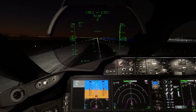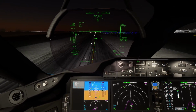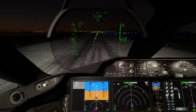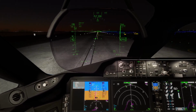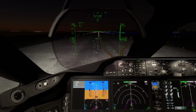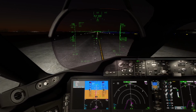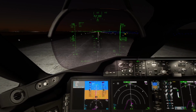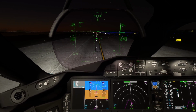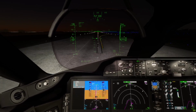Touchdown, there we go. Reverse. Reverse green, decel. Slowing down like crazy, of course, light aircraft. Idle forward, manual braking. Cool, here we are. I kind of like that one. I didn't see the touchdown rate, felt a little bit firm, but I liked that we were right on the center line there.